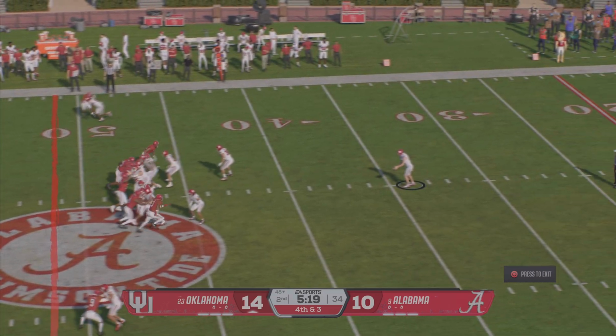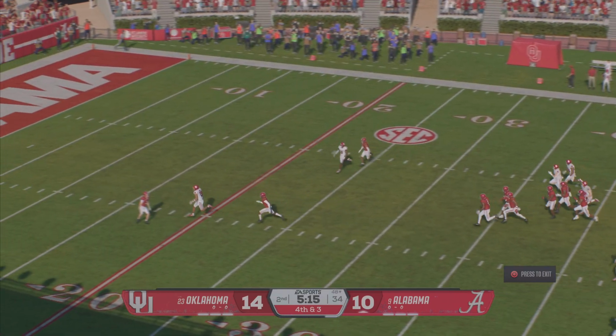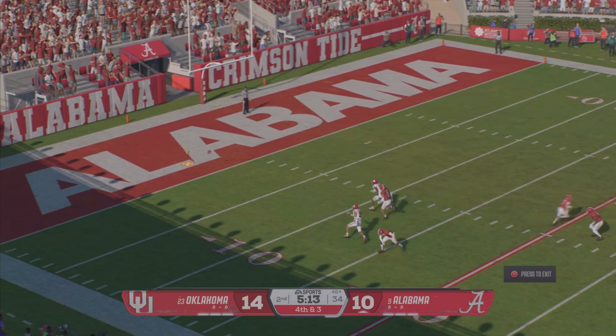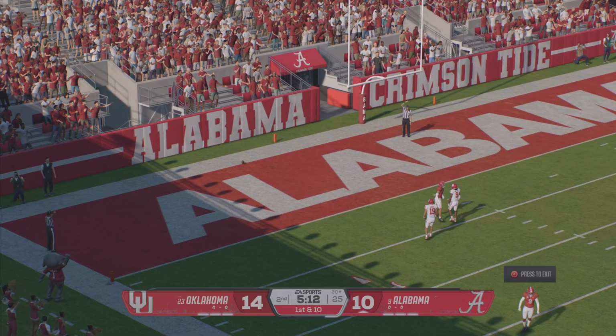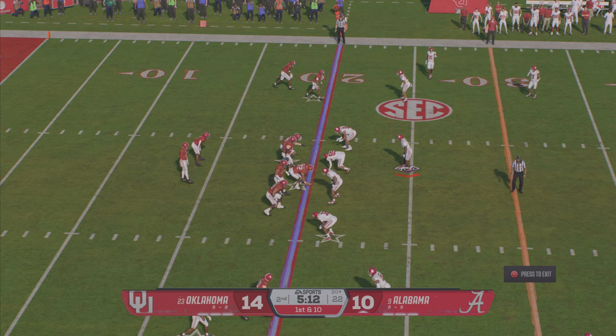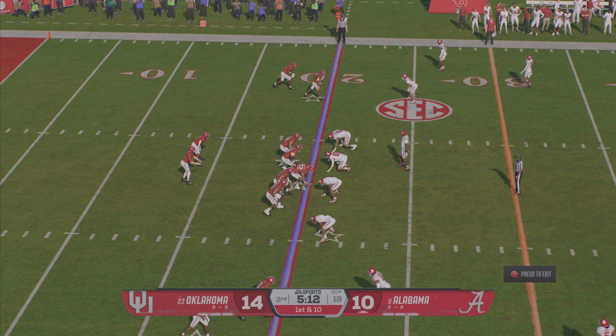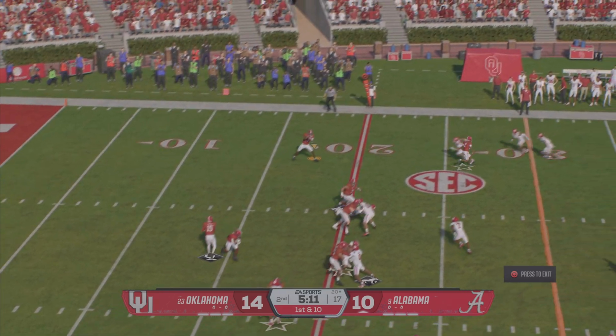And the Sooners will bring their punt team on the field now. Looking to kick it away for the second time. Oh, it landed at the 7 and bounced into the end zone for a touchback. Here comes the Alabama offense onto the field. The last drive, they came up empty, had to kick it away. Can they come up with something here?